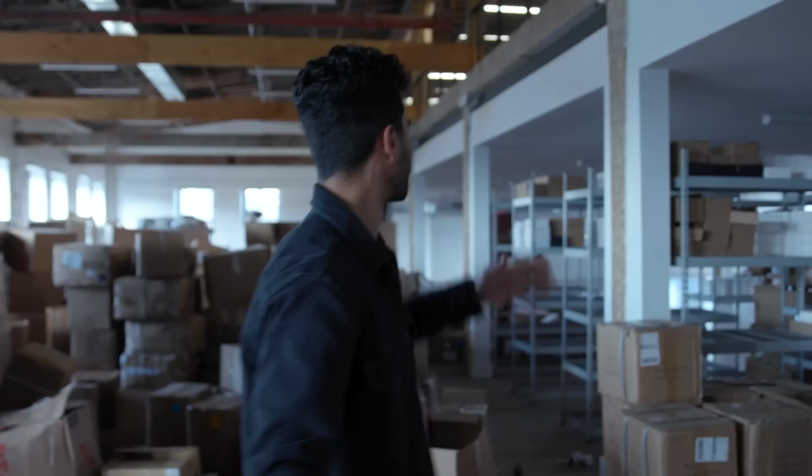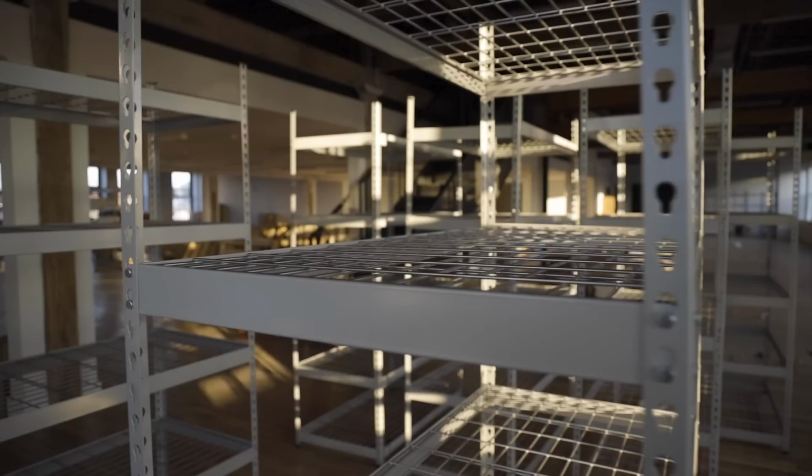This in here, this is the server room. I believe somebody's working in there right now. I'm not gonna take you all the way through there, but basically this is all inventory going all the way to the back.